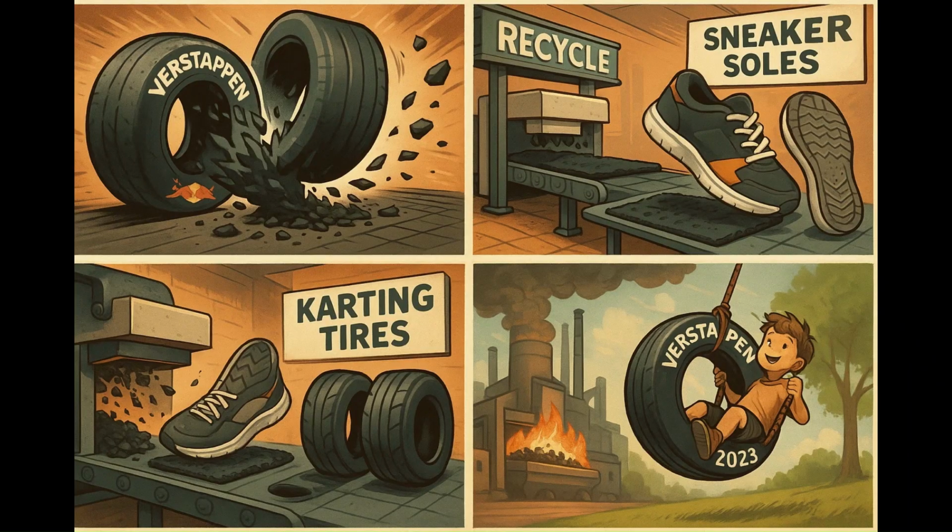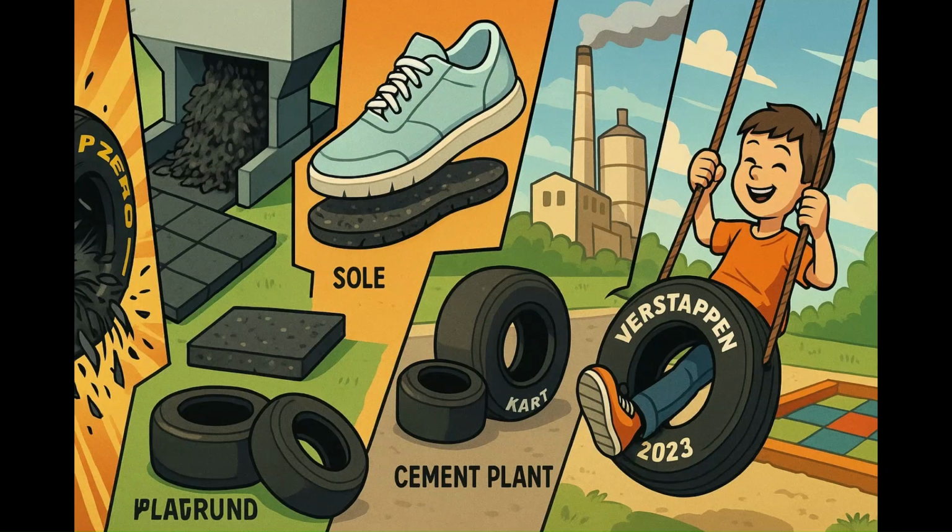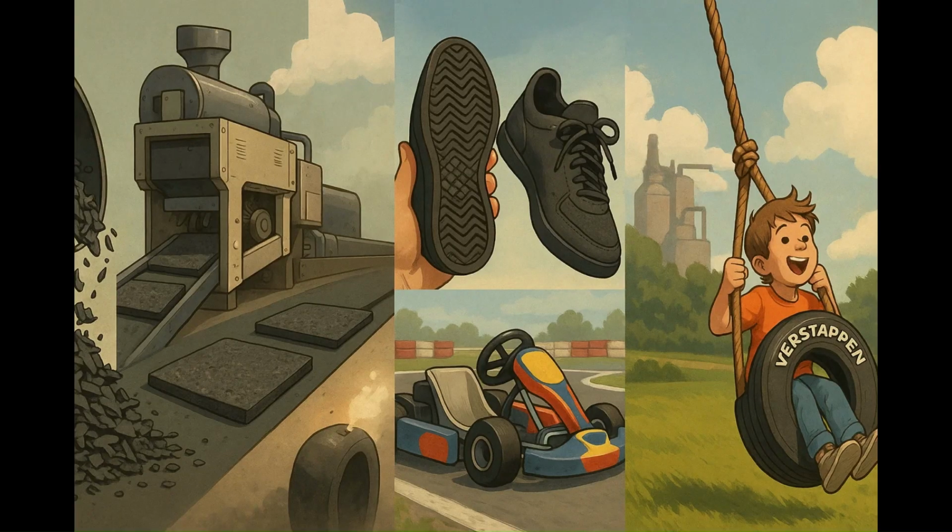So where do they end up? Recycled. Shredded into rubber chips. Turned into playground mats, yes. Your kid might be running on a former Verstappen tire. Some get burned for energy recovery, helping power cement plants. Others go to karting circuits and F1 training programs. Reincarnation, but make it motorsport.